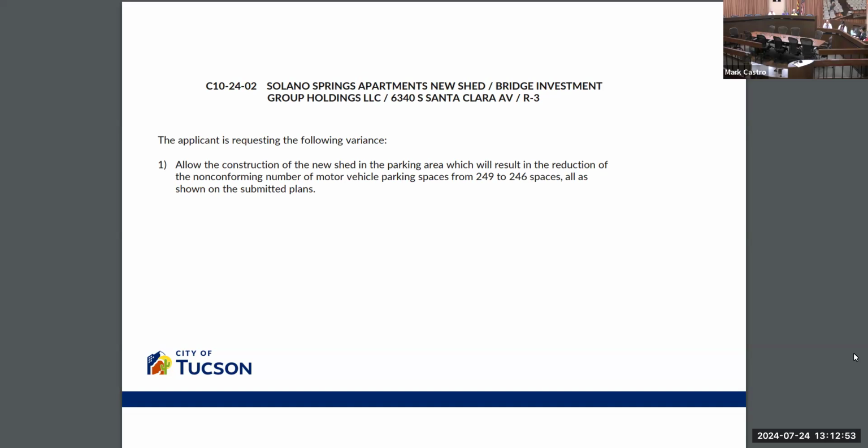So what's triggering this is because we're dealing with new construction. And so with new construction, we look at current code regulations. And because of that, we look at the parking as well. And so based on current code requirements, that would require obviously a lot more spaces, but it's already non-conforming as it is. So even though they're eliminating the number of spaces by 3 spaces, because it's a non-conforming number of required parking spaces, it would require a variance. And that's why the applicant is here before us. Okay.